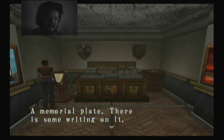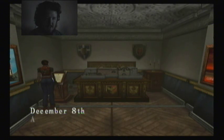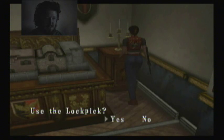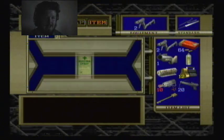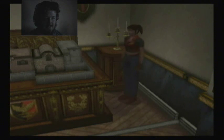A memorial plate. There is some writing on it. Dedicated to the training facility's completion. December 8th, Alfred Ashford, that crazy mofo. Secured with a simple lock. Use the lock pick then. Hey! Never fails. Run out of health and it gives you more. Well, at least it does now.